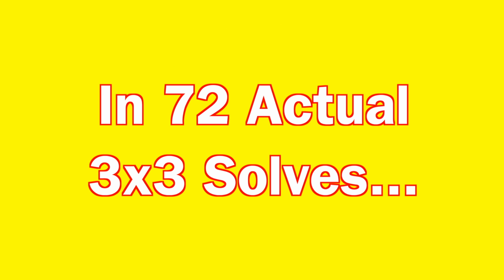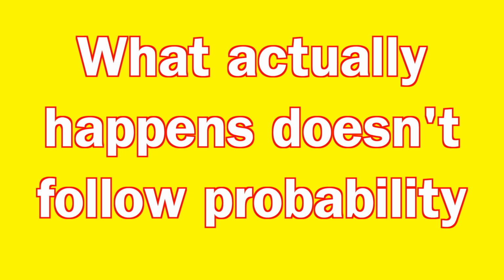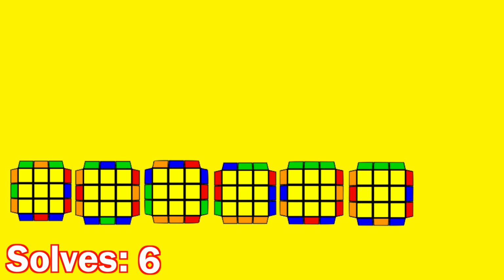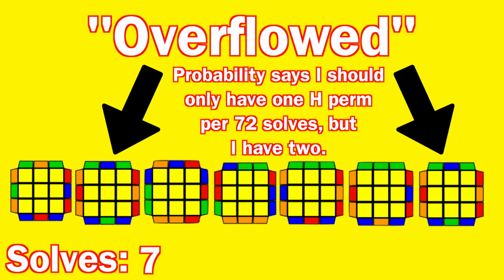However, if you actually kept track of what PLLs you got over the course of a 3x3 session, you wouldn't get exactly what probability says you should, because reality doesn't give a damn about probability. It's still fun to see how close you can get, and that's what the challenge is. Keep track of your PLLs for a session until one of the cases overflows, meaning that you get more of a PLL than probability says you should.